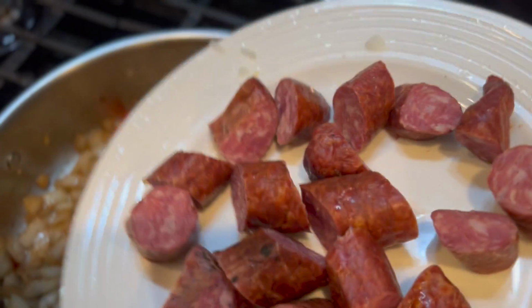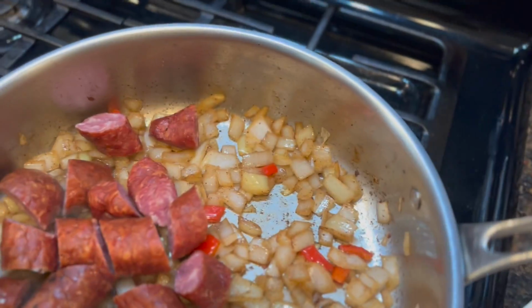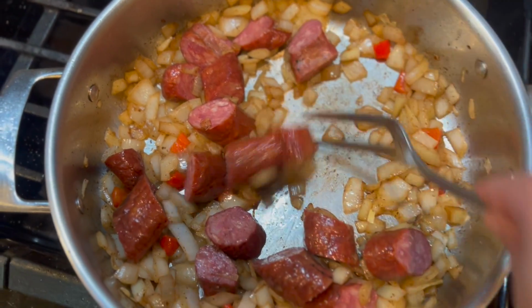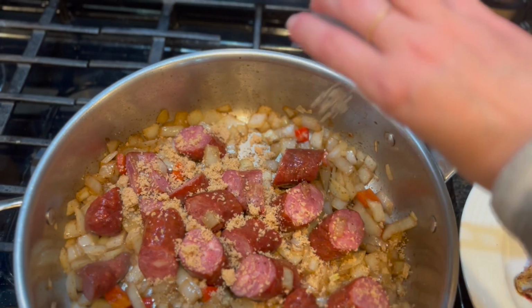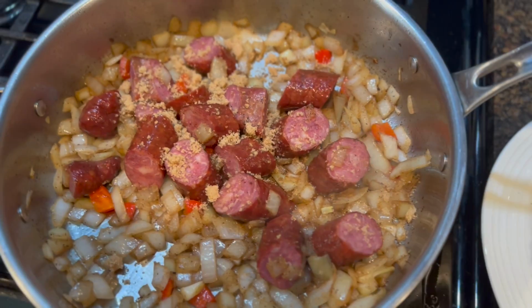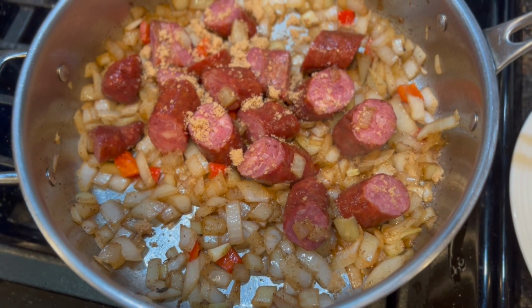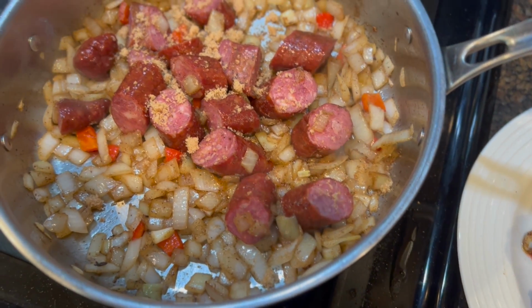Now this is gonna add a lot of depth and smokiness, this smoked venison sausage. Still have not added any liquid to this. Now I'm gonna add a tablespoon of coconut sugar. It helps caramelize the onions and it ties these flavors together. The smokiness of the meat and the Cajun seasoning is complemented really nicely by just that little bit of coconut sugar.